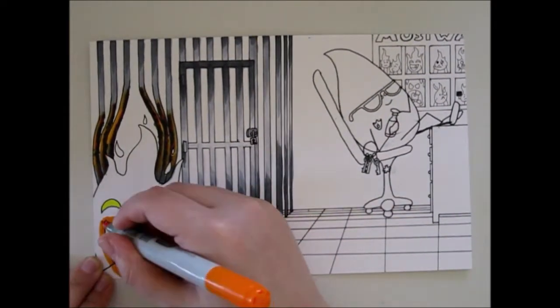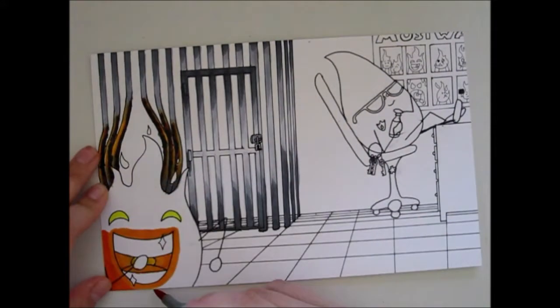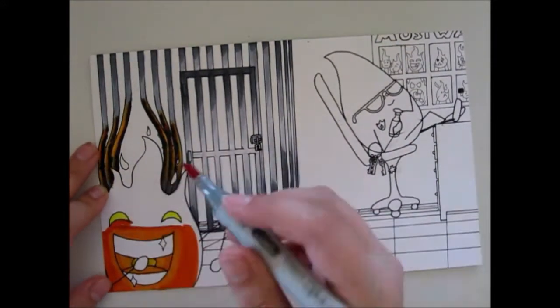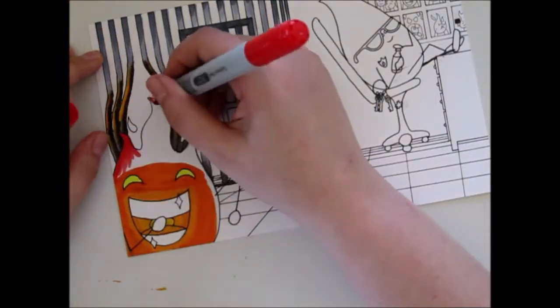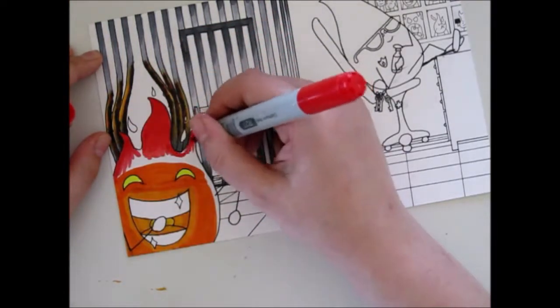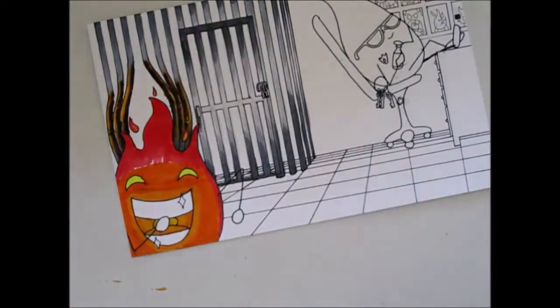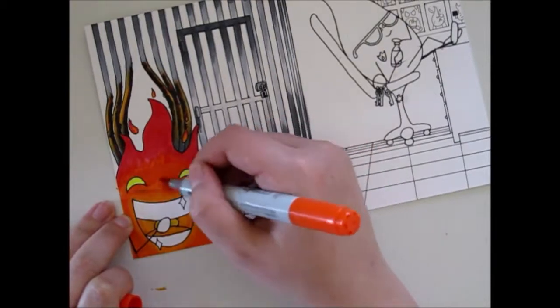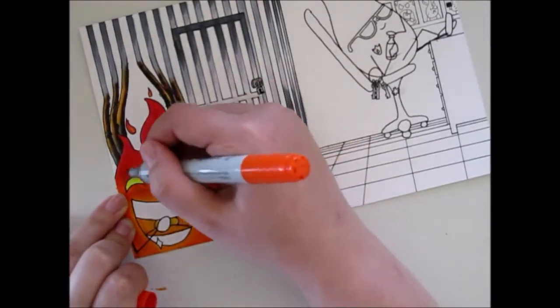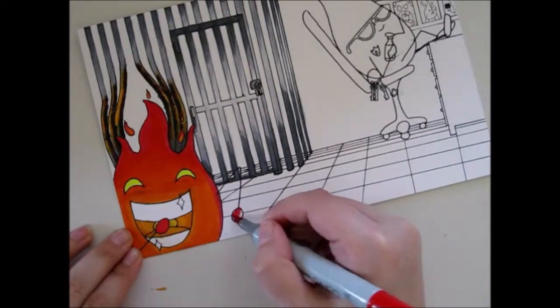And here I'm just trying to figure out how to shade him. It's a little interesting adding in the shade to this fire, just because he's going to be brighter in the center and darker on the outside. And he's sort of his own light, so figuring out a light source on something that is light is something that I haven't really done before. So this was really fun to practice, but it's something I want to work on a little bit more because I'm not entirely sure how to do that.